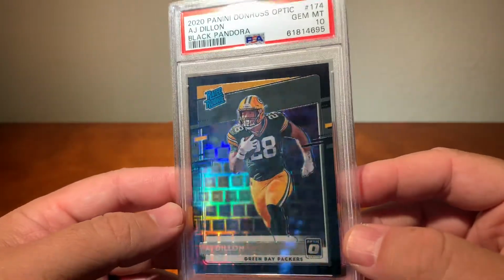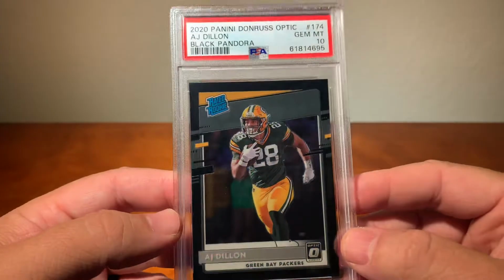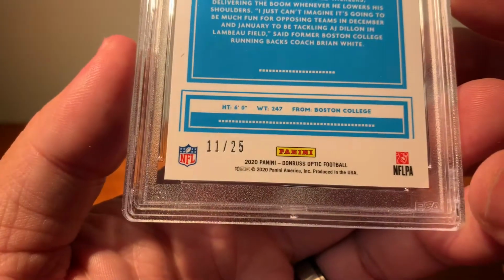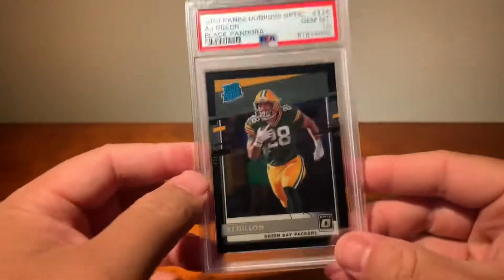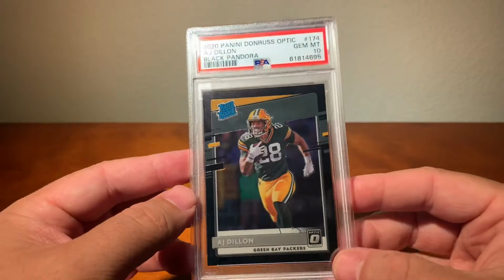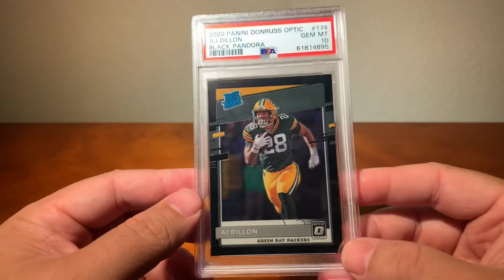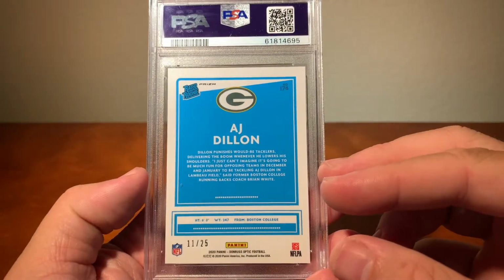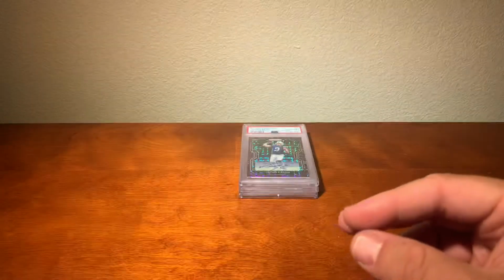You could just see the squares there in the background. This one received a Gem Mint 10, and these are numbered out of 25. So this one's 11 of 25. Beautiful card. Not really sure the value on this one. My guess would be like $250 to $300, just a guess, because, well, it's A.J. Dillon. But I don't know. We'll see. That's a nice one.